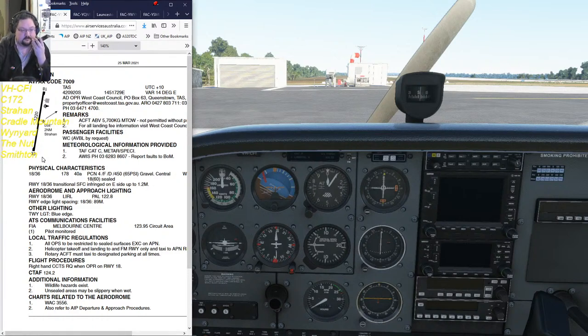Automated Weather Information Service. Strahan Airport. Time 0732 Zulu. Wind 290 degrees magnetic at 2 knots. Visibility 25 kilometers. Present weather: no significant weather. Cloud clear below 10,000 feet. Temperature 6. Dew point 5. QNH 1027 hectopascals. Rainfall last 10 minutes nil.